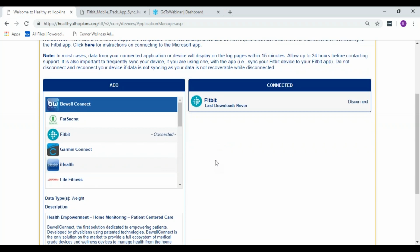Super simple. It says last download never. So this is something I want everybody to pay attention to. It says never. In 24 hours, it will have my Fitbit information there. So as of tomorrow, I will be able to see what my steps are according to my Fitbit. So that last download never, don't let that scare you. It's just because it can take up to 24 hours for it to process.